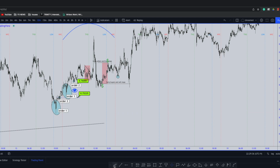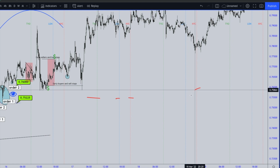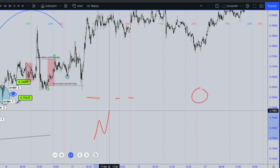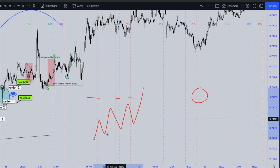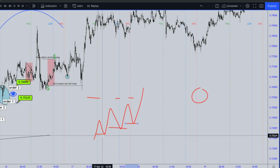Let's just say, for example, we have this Asia, London, and New York session. We're looking to trade this New York session. What we're going to be looking for is where the banking institutions purchased from the previous day. Well, if this is our uptrend, and we can see here Asia, London, and New York session, we can see three orders in the market that were put in by banking institutions that drove the market.